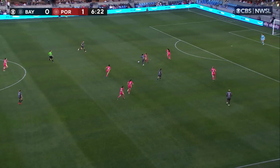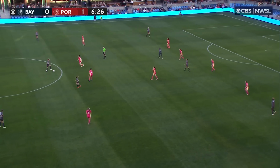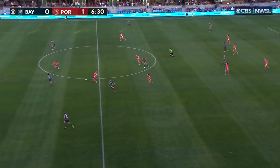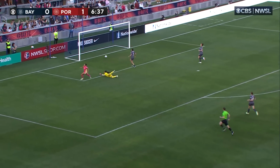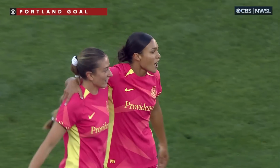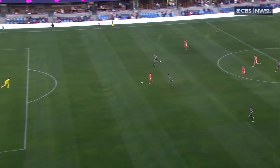Maddie Morrow making a nice step to win the ball. She tries to play it through to Princess, who's dispossessed. Morrow finds herself back on the ball. She's had a couple of giveaways early to start. It's her first start, and there was another one. Ball played through to Sophia Smith. Smith in on goal. Heavy touch. Smith does what she does best. Slots that one home and sends Portland out in front 2-0. The Thorns off to a hot start in San Jose.